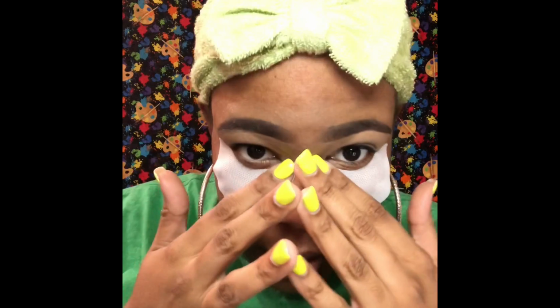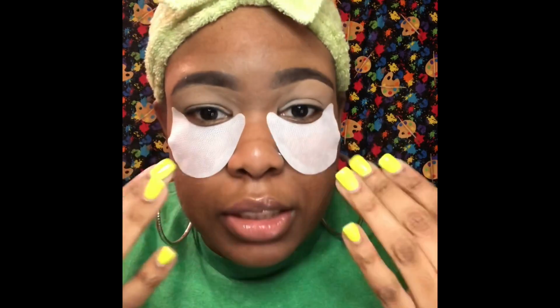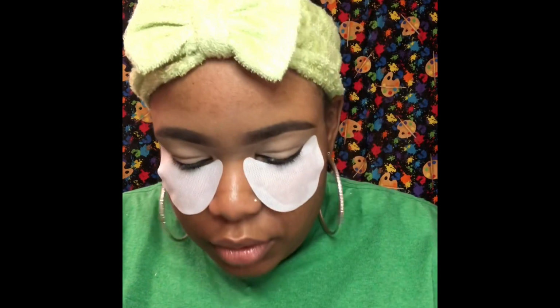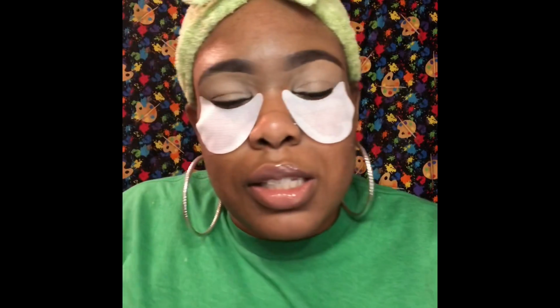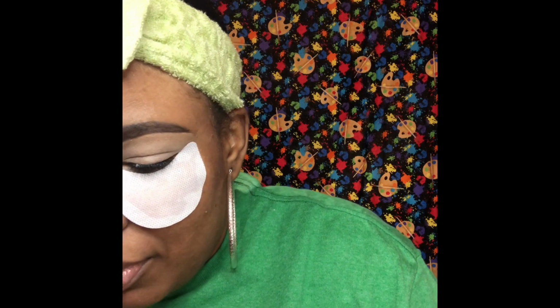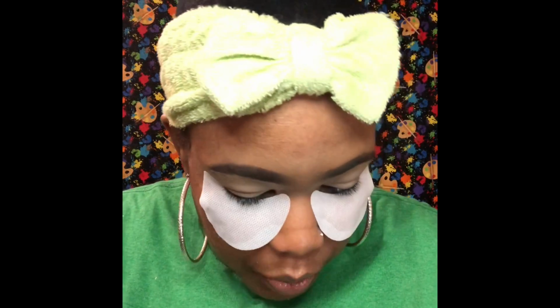So, guys, as you can see, I already did my brows off camera and primed my eyes. So, I went ahead and applied these eyeshadow shield strips. I know I look kind of crazy, but I'm going to see how much they work for me. So, this is the palette Date Night. So, I pretty much don't know what look I'm going for. So, I'm just going to kind of wing it. There are some pretty colors, and I can't wait to use them.